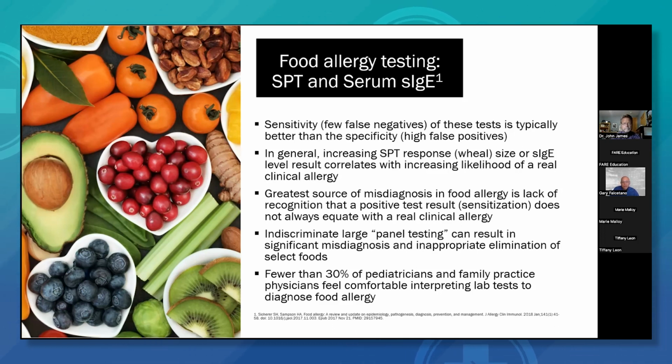And then, finally, with this testing, it's really important that pediatrician and family practice clinicians understand food allergy, and a lot of them do. A lot of them are evolving because they have to. There are a little over 4,000 allergists in the country. Dr. James mentioned there's about 32 million people with food allergy. We really need all hands on deck to understand food allergy and to treat it appropriately.